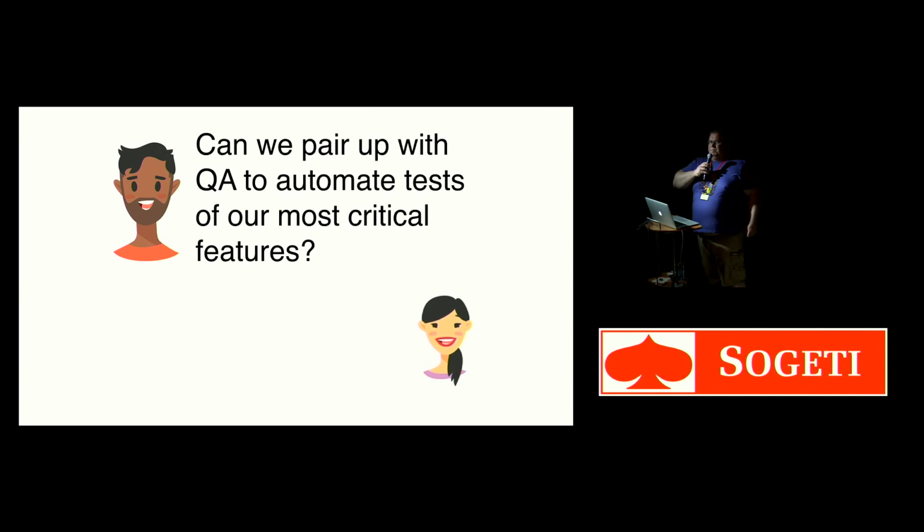So Sam's been around the block a few times, and he decides to have a one-off conversation with Quinn. And he knows that unit tests and integration tests that we may have in our code base are not going to be enough to prove that the app is working. We have to make sure the app is working when all the pieces are put together. So we asked, hey, can we pair up with you and start automating from end to end some of our critical features?